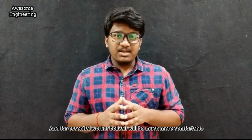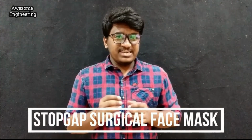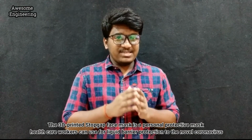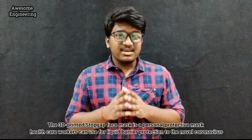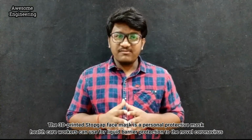There are also many other masks like the stopgap surgical face mask. This is the FDA approved first 3D printed mask for COVID-19 support created by the VHA team. The 3D printed stopgap face mask is a personal protective mask. Healthcare workers can use this for liquid barrier protection against the novel coronavirus.